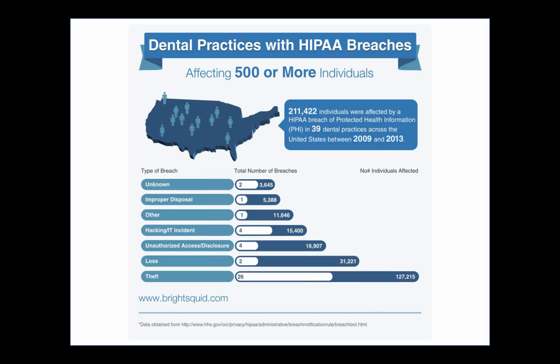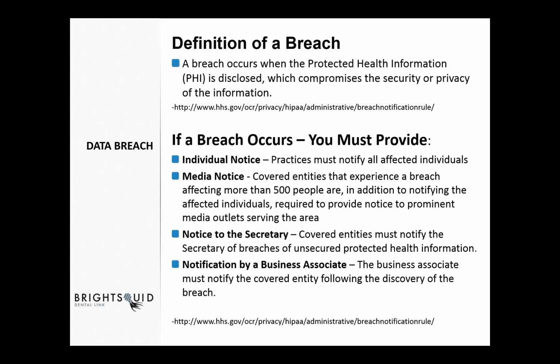So theft and loss make up the majority of all of those cases, and those are pretty credible things to think of that can happen to you and me. So let's talk about what happens when you do lose something. The definition of a breach is that there's protected health information, PHI, that compromises the security or privacy of the information. So if that breach occurs, here's what you have to provide.